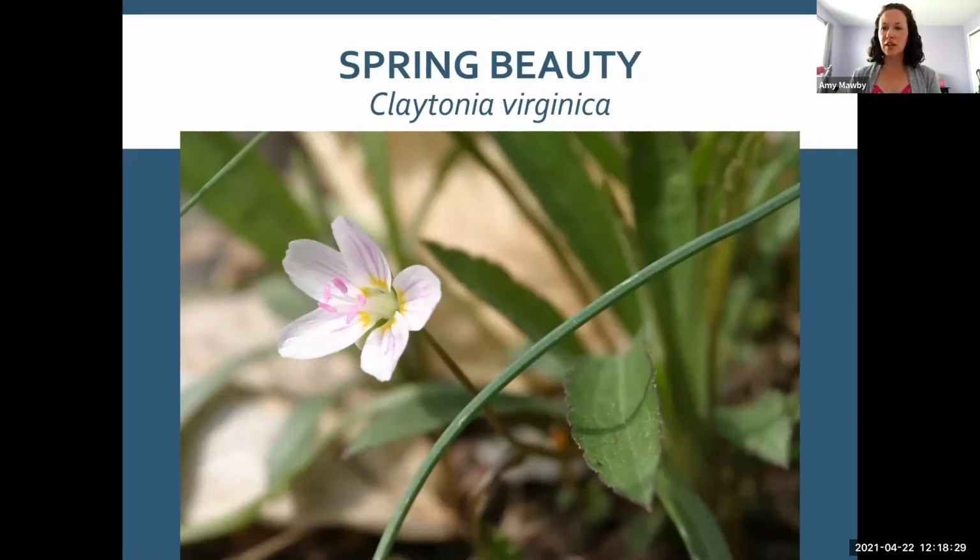Claytonia virginica is the scientific name for spring beauty. You can see again those beautiful nectar guides. Another thing to know about spring beauty is the underground tuber for this plant is actually kind of like a small potato, and Native Americans actually would dig them up and eat them. So maybe it's a good factoid to know if you're in kind of a survival scenario where you have to find something to eat. Otherwise, don't dig up and eat our spring beauty tubers, because then we won't have any more of that plant. But kind of neat to know some of the historic uses of our spring ephemerals.